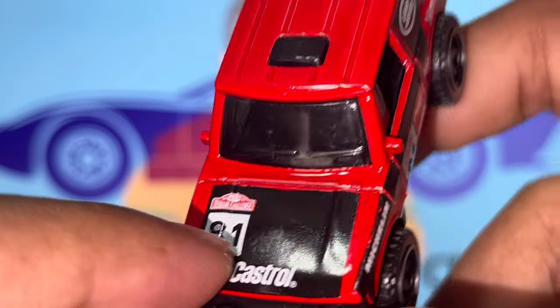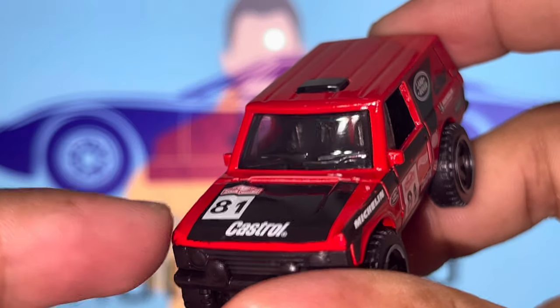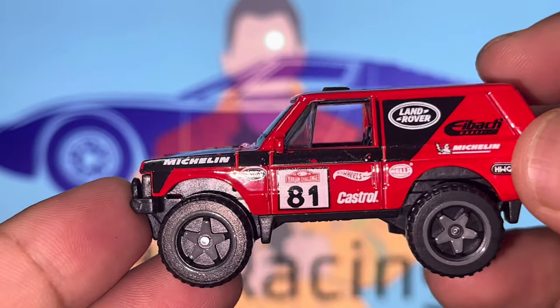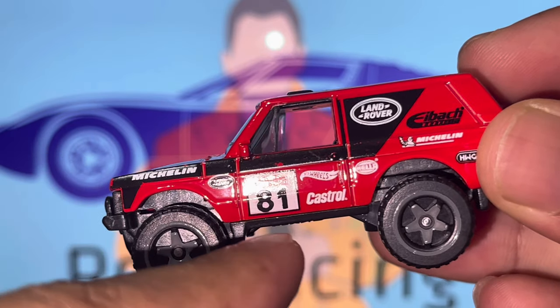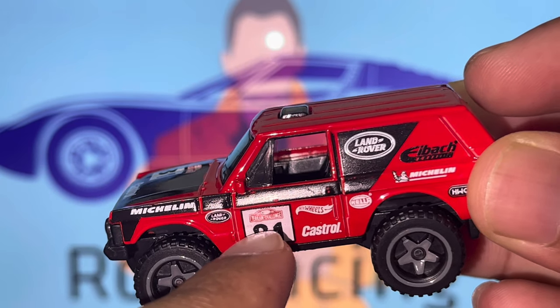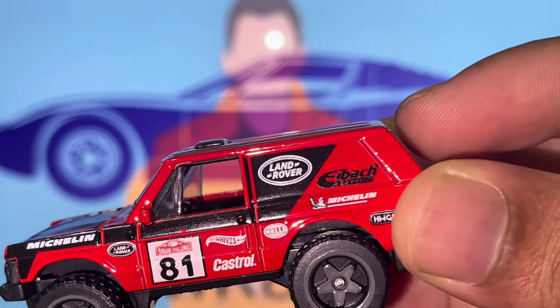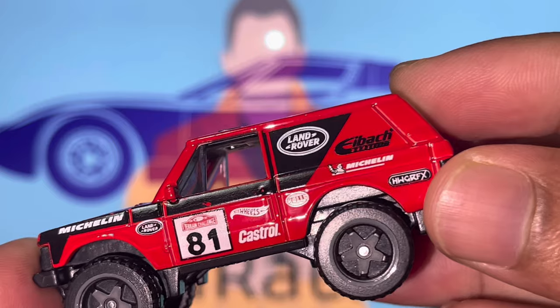There you can see this sticker in three areas, the two sides in the front right here, the Castrol decal as well, which is really nice to see, and the black with red, which just complements the color. And if you look on the left side of the vehicle, the same 81 with the challenge sticker right there, the Land Rover, the Castrol, Michelin as well. So yeah, really nice. And there are no issues with the casting.